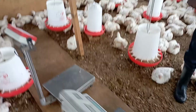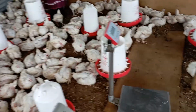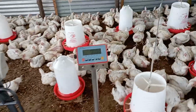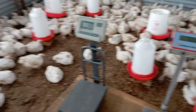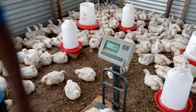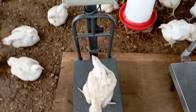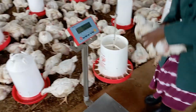So what we are going to do is they are going to help me measure the weight. Let's start, guys. We start with 1.7, 1.8. We take it to the other end. All right. So, there we go. And guys, there we have a 1.9. That is just fantastic. Mariam, let's see what you have right there.